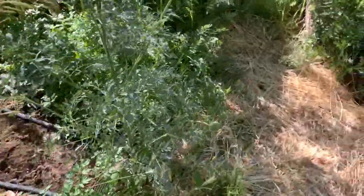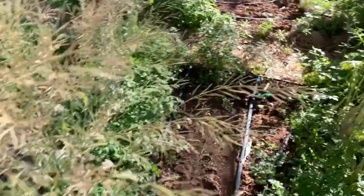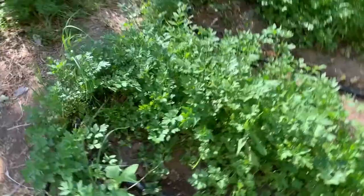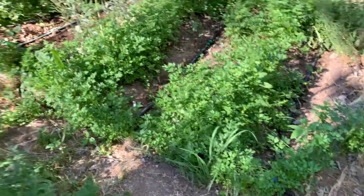There's now three healthy rows of it in this bed. Plus it's growing at the edge of all these other beds. You just really can't complain about that. It's one of my favorite vegetables anyway. And look, it's everywhere now. So that's where something that was a plant becomes a weed, becomes a plant out of place.